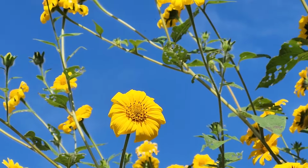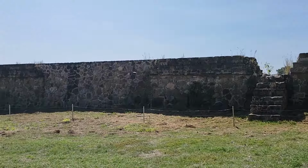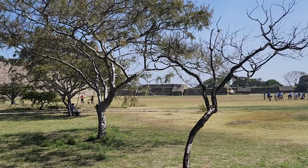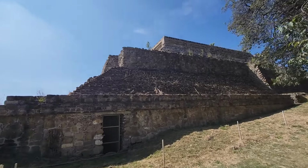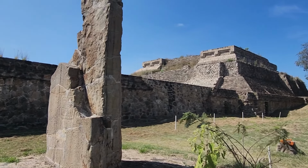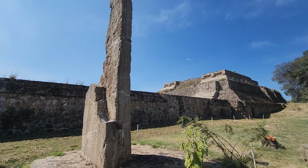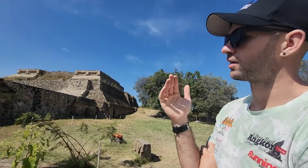This site is humongous. Wow, this is really well preserved. So this essentially is a giant sunbar. Because they're so close to the equator, they pretty much have direct overhead sun in the summer. So they could actually tell when it was the peak of summer and when it was the peak of winter.